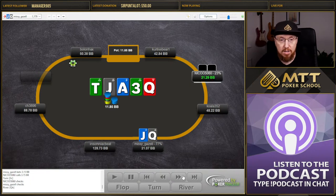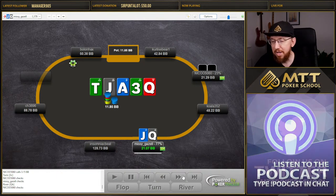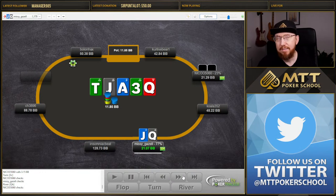Okay, so we check back and the river is a queen. And so the question here is, is it too thin to go for value? What do you guys think? Is it too thin to go for value here? What's the worst hand we can bet for value on the river, do you reckon?